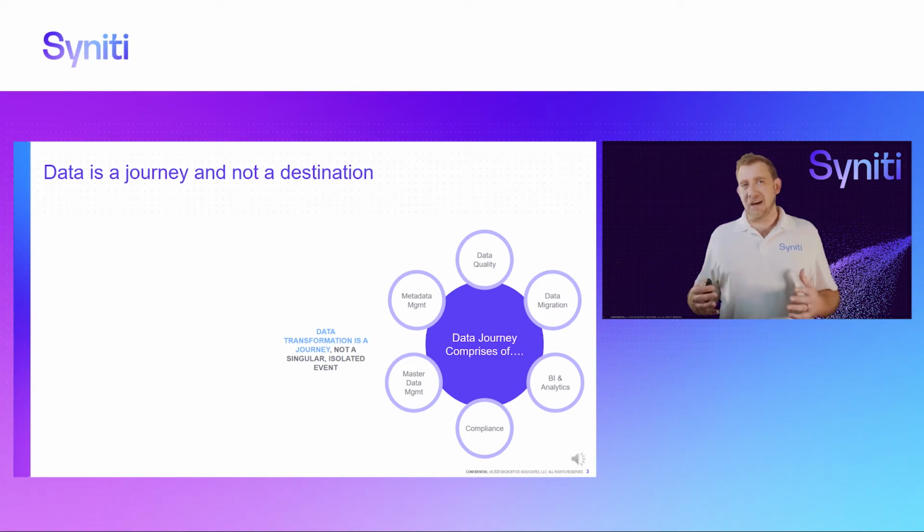So basically we see data as a journey and not a destination, because each one of these individual activities where you need to perform some data activities, you have the opportunity to preserve and capture knowledge and reuse and accelerate the next initiative. To give you an example, if you have a data migration project and you run a lot of data validation checks on your data, those same validation checks can be saved and reused after you've moved to your new system to also make sure that you continuously monitor those data quality checks. And that ability to accelerate and reuse is what our platform brings.